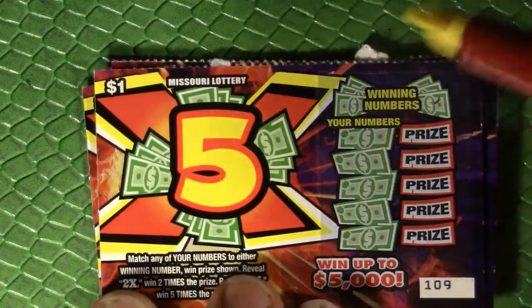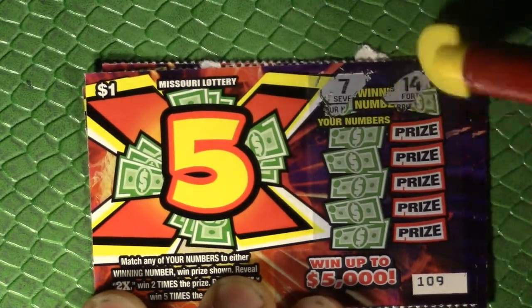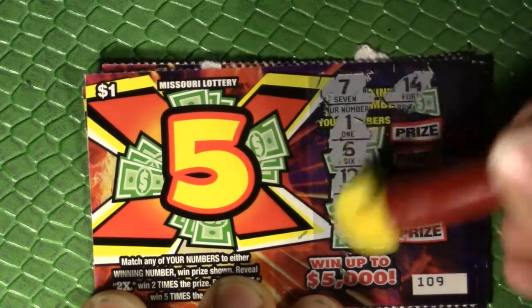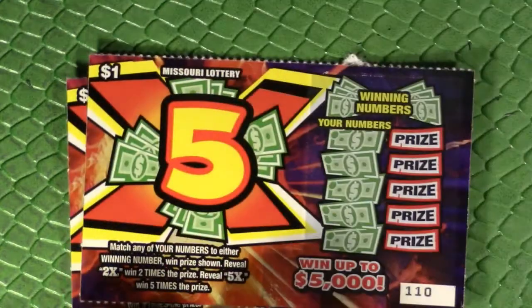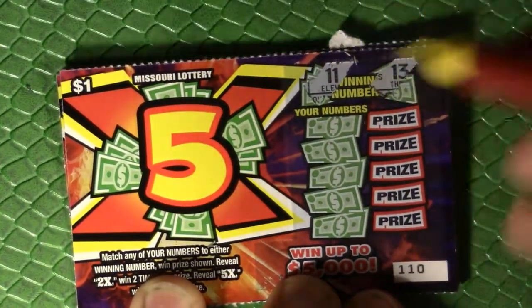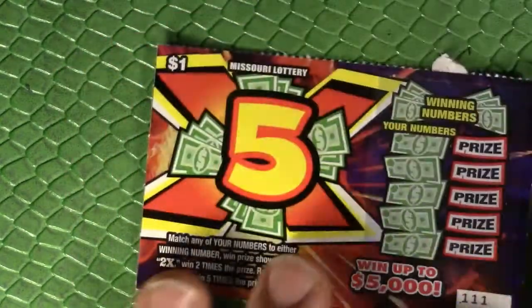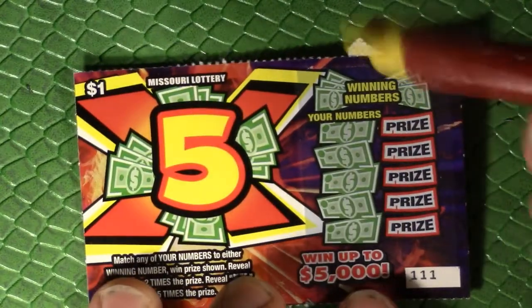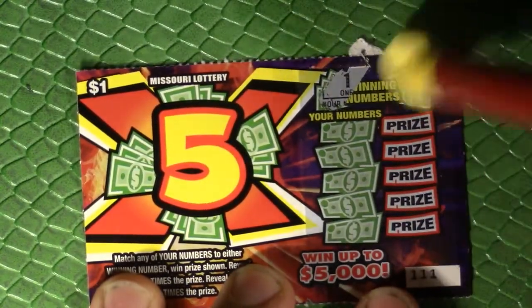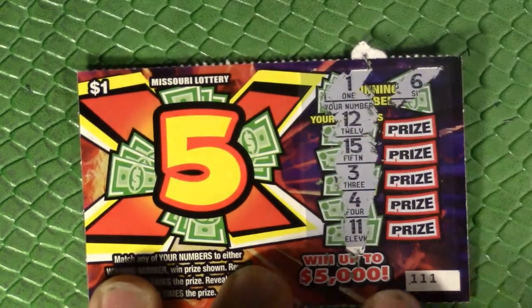But we're coming down here to the end of this little stack. 7 and 14. Alright, I got two left, guys. Two left. 11 and 13. Nada. Okay. Last one. Let us see. Lucky number one. Alright, here's your chance. No such luck. Alright, hashtag make one lucky again.